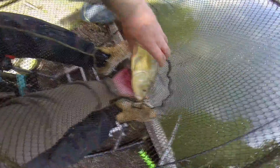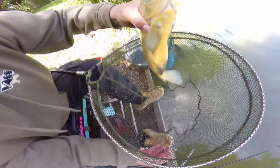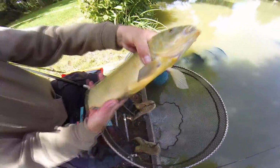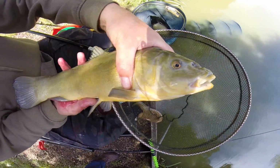And there you go, quite a nice little tench. That's a nice one, yeah. That's a good one. And look, I think the hook's fallen out in the net as well, which is dead handy. Definitely. There you go. Beautiful tench. I absolutely love tench. Such a beautiful fish.